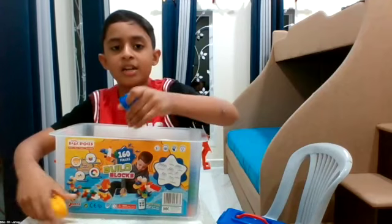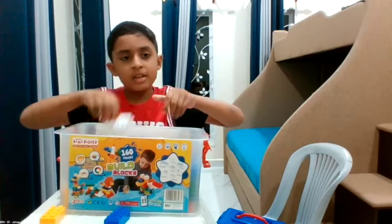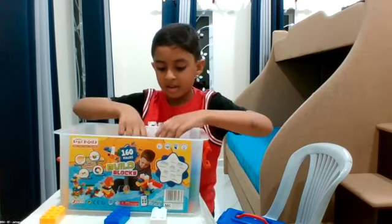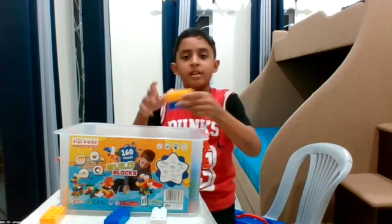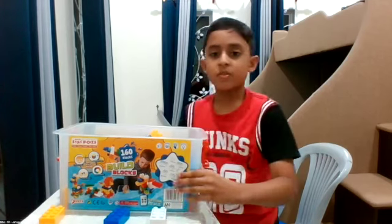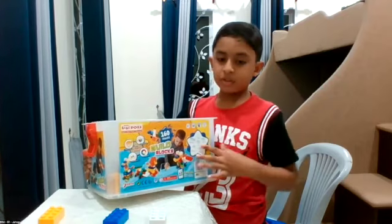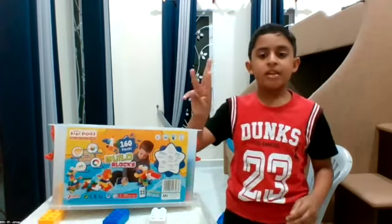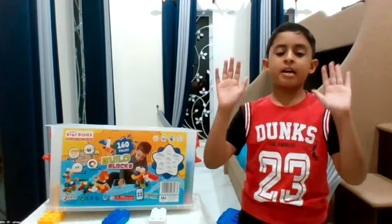It comes with 160 pieces of Lego blocks. It has different colors and is good for our motor skills. There's a warning message here to indicate that it's dangerous for kids below 3 if they put it in their mouth. I'll give this product 10 out of 10.